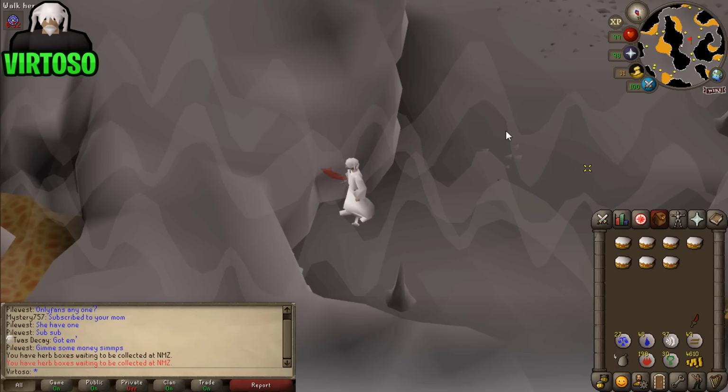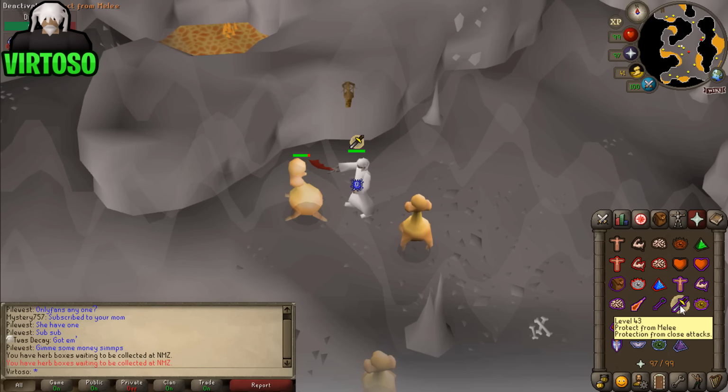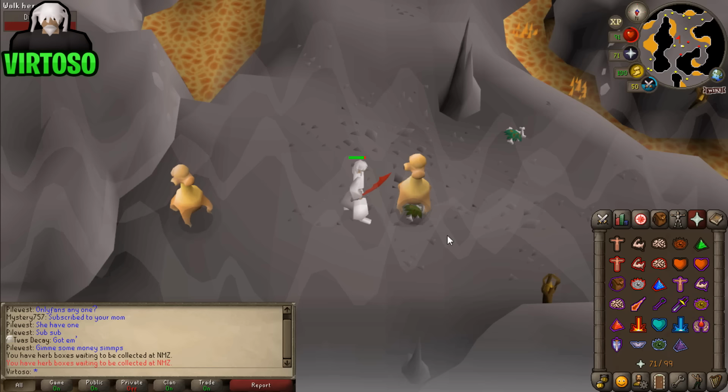Another good thing to know is that these are also really good for herbs. So if I get some Ranarr, I can sort out towards the end of the video, making some prayer potions, super attack, super strength, things like that. So that's all going to come into play as well. Lovely. Hey, Ranarr weed. That is one prayer potion for the J-Man.